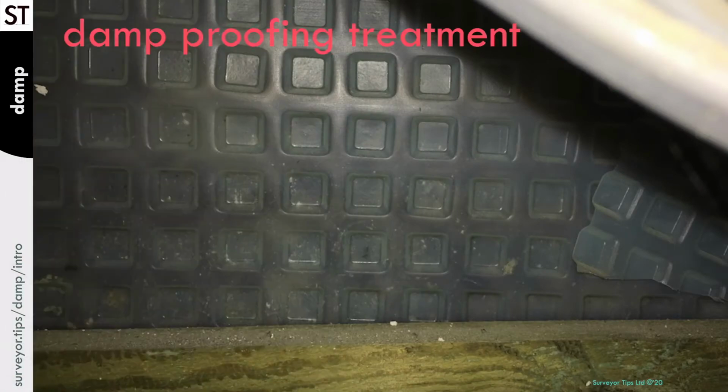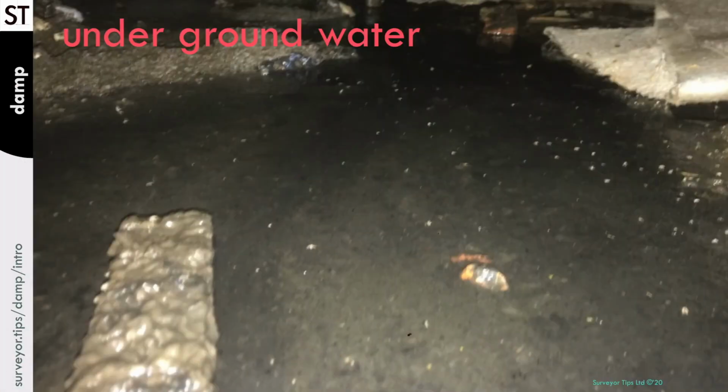Stop if you feel sick. It's dark, wet and stinks. There's a damp proofer's membrane. Strangely, neither the surveyor nor the buyers look behind the membrane. Behind the membrane there's a pool of water buzzing with flies and tiny blue snails.